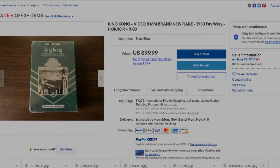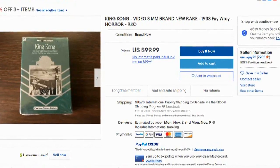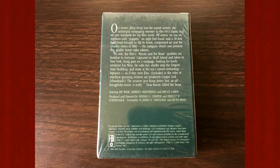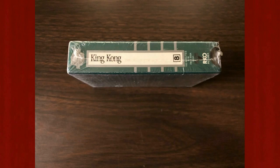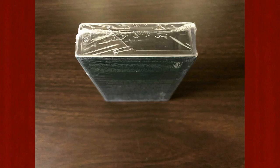But hey, a slight little update, guys. I just checked eBay, and it turns out there's a listing for the original King Kong on Video 8. So yeah, it actually did turn out to be released on that format. Unfortunately, I can't afford to purchase the ad, but I figured I'd show pictures of it to give you an idea of what it looked like.